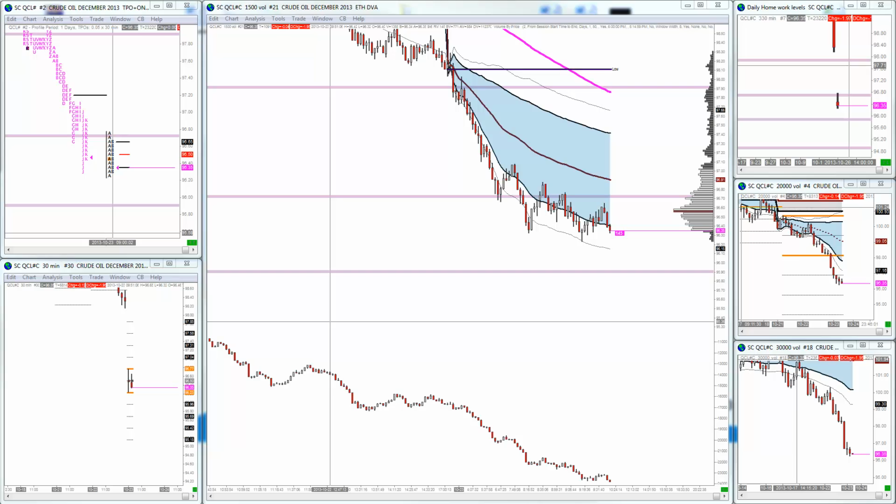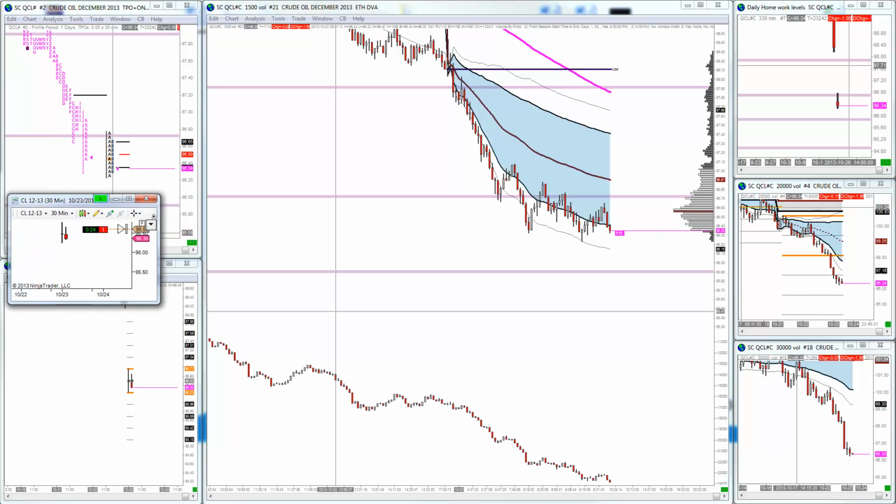Okay, I just scaled out this last add here on crude, so I'm holding my core position, with an average which is now around the 59s, but it's all good.